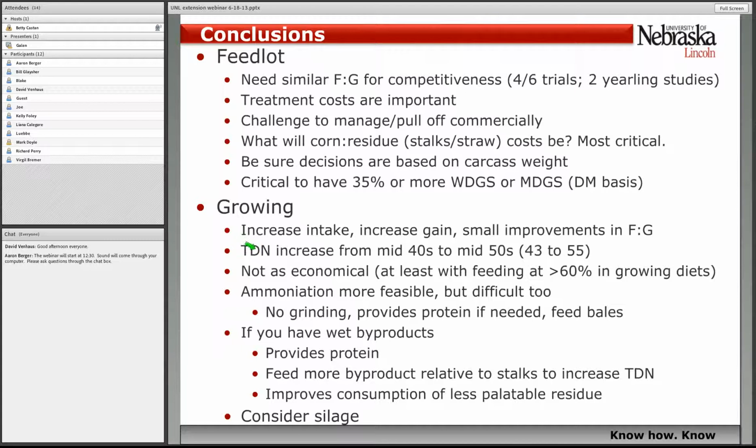We believe that the TDN increases that we're seeing in these growing diets take residue from the mid-40s TDN to the mid-50s. So I just put an example here. We would assign a TDN to corn stalks of about 43, and we think it might get to 53, maybe 55 in a best case scenario. Therefore, it's not as economical to treat residue in these growing diets, at least in the 2 studies that we've conducted, which have more than 60% residue in the base growing diet.